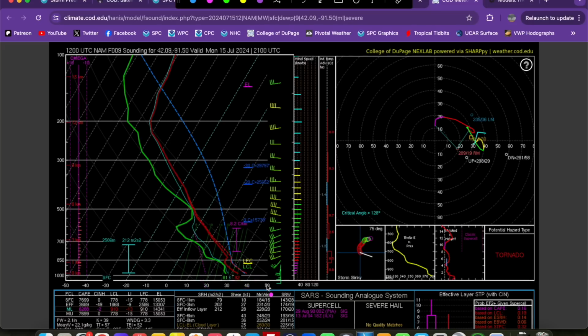We don't see those winds really strengthening much as you go up into the atmosphere, but we do see a modest strengthening of the winds in the mid to upper levels of the atmosphere from about 20 knots right now this morning to about 40 knots or so come mid-afternoon, and that is going to allow for deep layer shear to increase, so we'll have plenty of deep layer shear to support severe storm development. Low-level shear is on the weaker side.